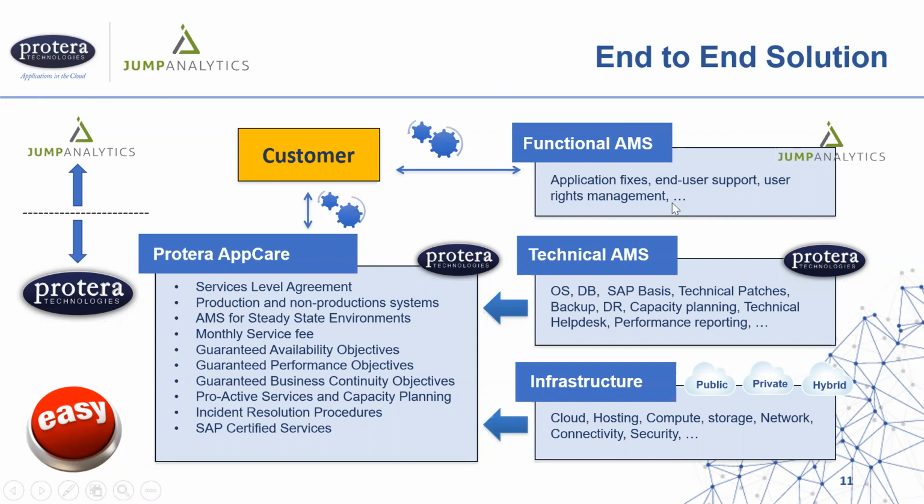The functional AMS, which would be all the functionality of BPC 11, would be managed by Jump Analytics, and they would be able to help all the customers with application fixes, end user support, training, and user rights management. Everything below, we would be able to handle, and we work very seamlessly together, so the customer wouldn't have to worry about the hosting and all the application layers, all the way up to the functionality. They just can use the tools.